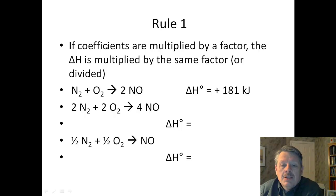So let's look at an example. Rule number 1 talks about if coefficients are multiplied by the same factor, the enthalpy change is multiplied by that same factor. So let's look at this equation here. N2 plus O2 gives 2NO. Now if I double everything, you'll notice 2N2, 2O2, 4NO. If I double all of this, what I have to do is take this and multiply it by 2. Right? If I take that and multiply it by 2, I get 362 kilojoules.